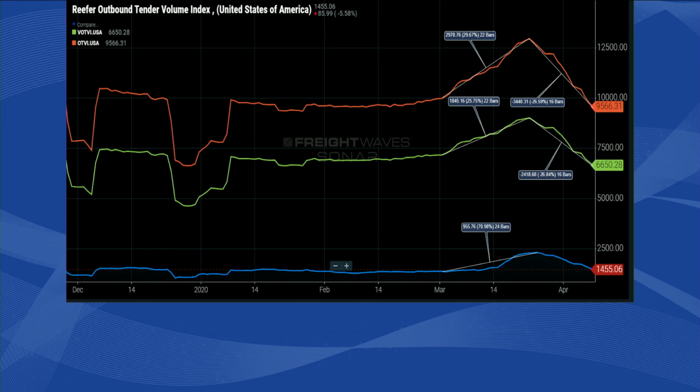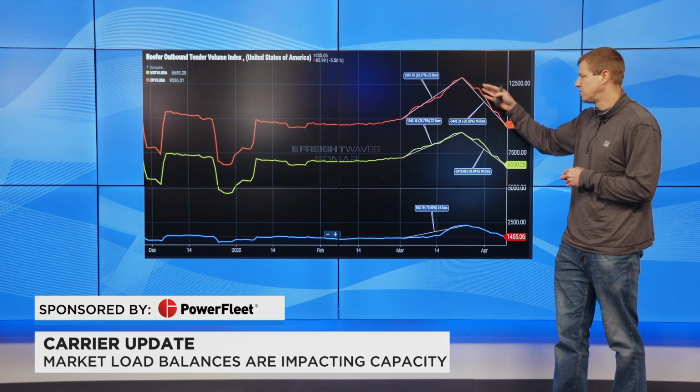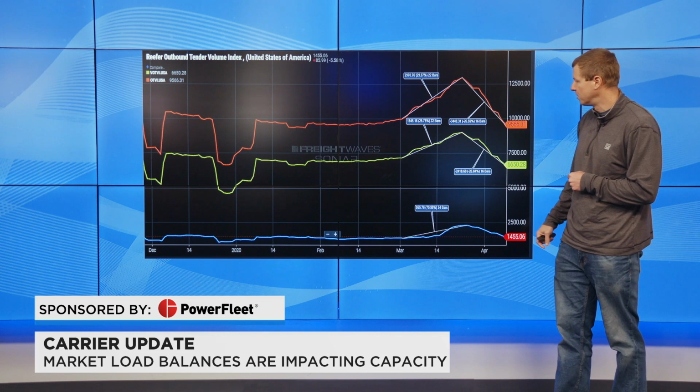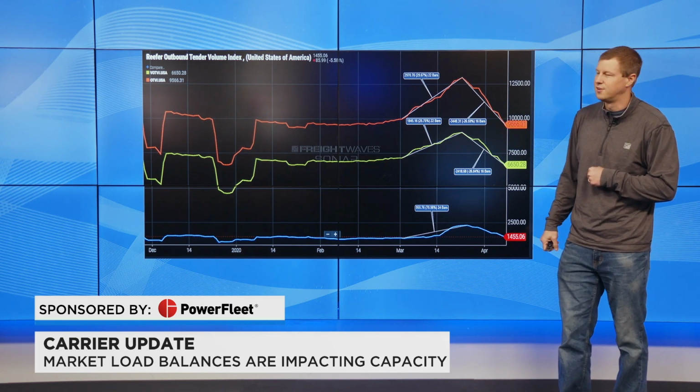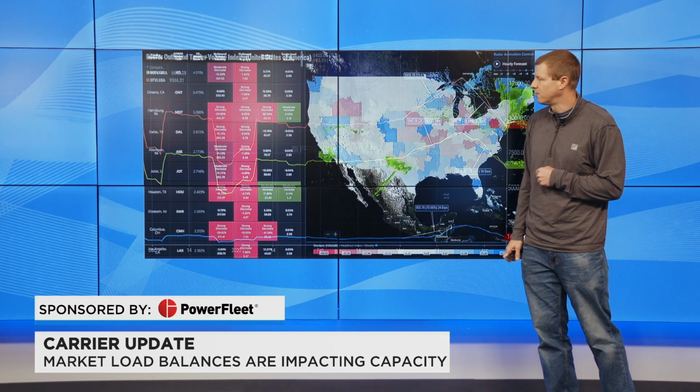Dry van, of course, has already fallen below where they were back on March 1st. It only took them 14 days to erase all the gains that they got earlier in the month, and now it is down below it 16 days later, 26.59% under where they were at peak. Volumes continue to drop rather rapidly right now.